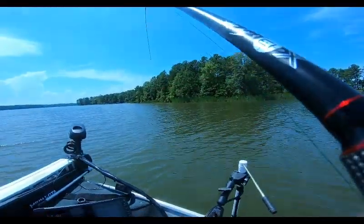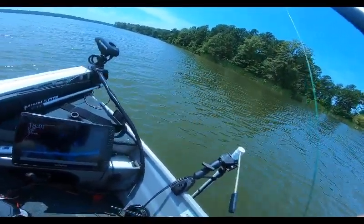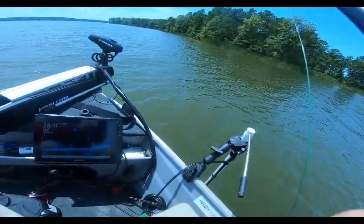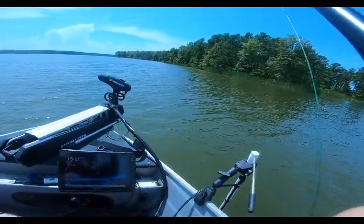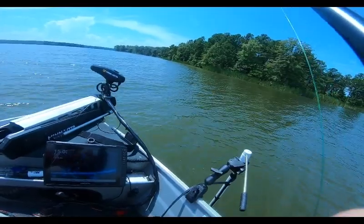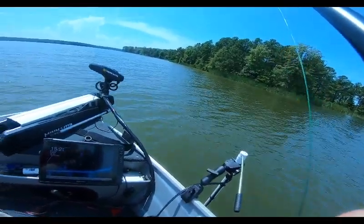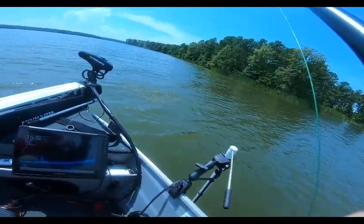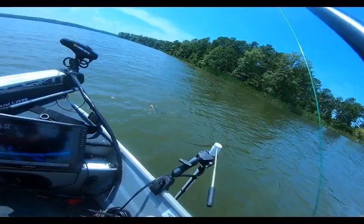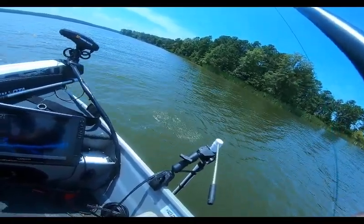My clip broke, but I went after another catfish. I like the way this X13 loads up when it gets hit. This might be a bigger fish. He's staying down. Nope, same size. So hey, this crappie hurdle is a catfish hurdle. That's all right.